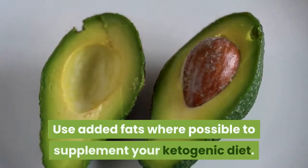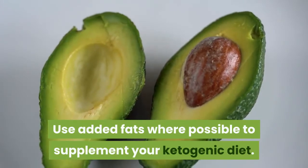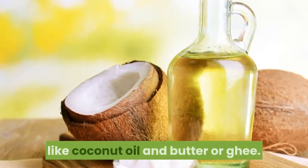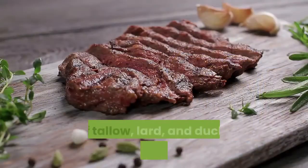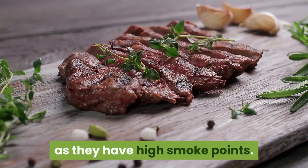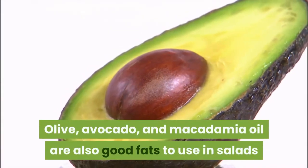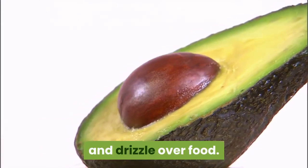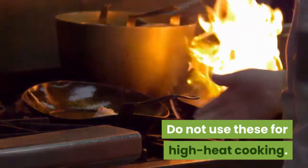Use added fats where possible to supplement your ketogenic diet. Eat generous amounts of saturated fats like coconut oil and butter or ghee. Beef tallow, lard, and duck fat are great for cooking as they have high smoke points. Olive, avocado, and macadamia oil are also good fats to use in salads and drizzle over food. Do not use these for high heat cooking.